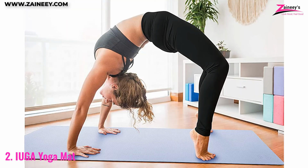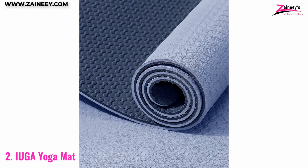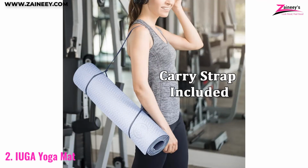The double-sided non-slip surfaces provide a stable and secure base for your practice, allowing you to focus on your poses without worrying about slipping or sliding. The IUGA Yoga Mat is perfect for daily use and for yogis of all levels. It is easy to clean and maintain and comes with a free carry strap for easy support. Unlike traditional yoga mats, this mat is free of latex, making it perfect for those with latex allergies or sensitivities.